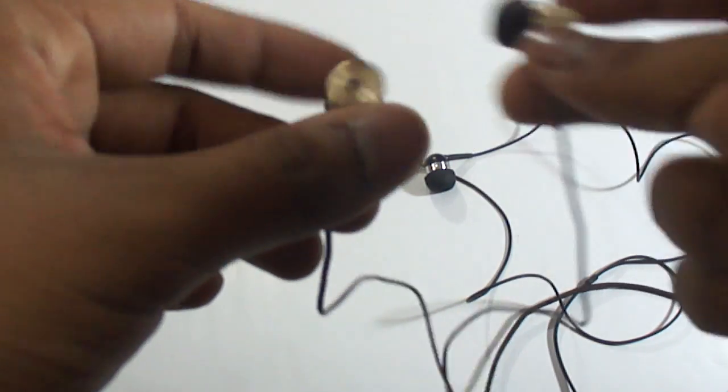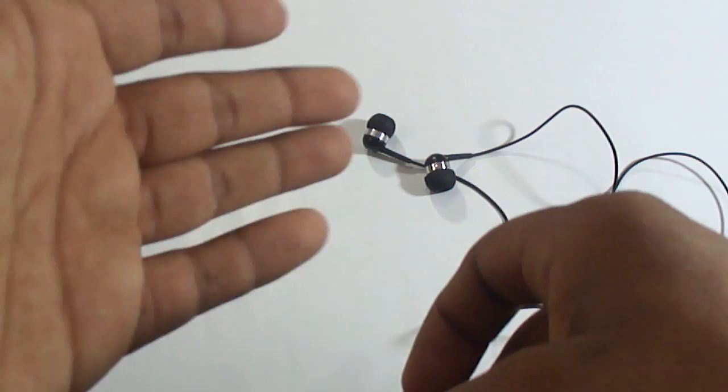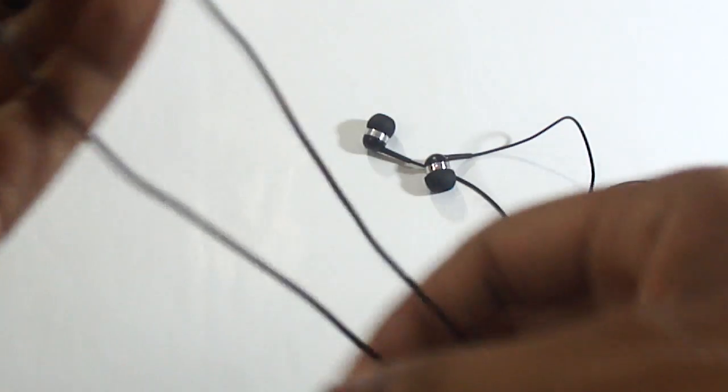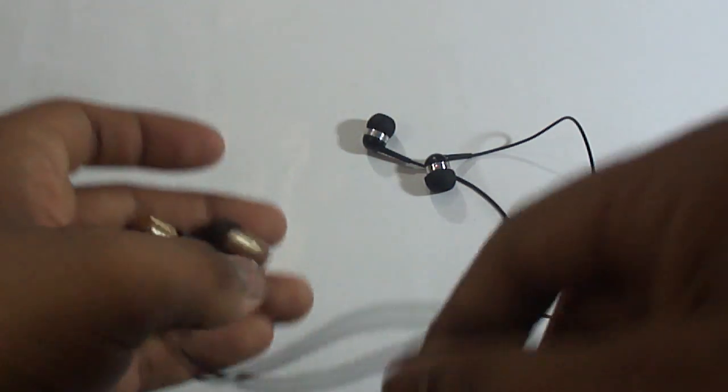As far as the other things are concerned, vocals and so on, these are very nice. Even when I started using this after the Creative EP630 and the Skullcandy Spoke, I started listening to those minute details of music or the songs which I had never observed before. So in that aspect, the Mi Piston is a great headphone.